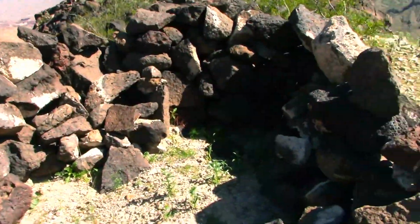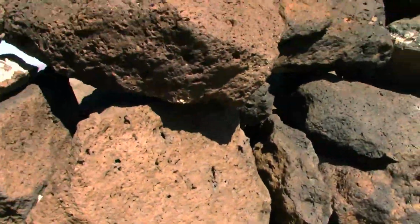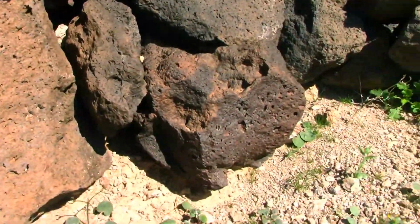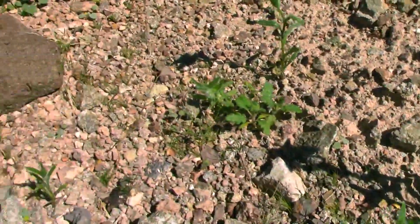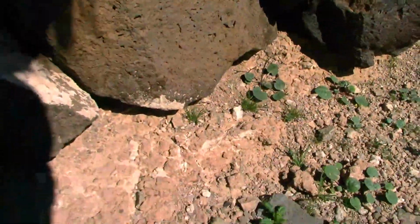So this is a hunting blind. I could pop up and shoot one off right here. I was looking for any chippings. So they didn't even sit up here and chip away with their arrowheads. These guys are all business looking the other way, I guess.